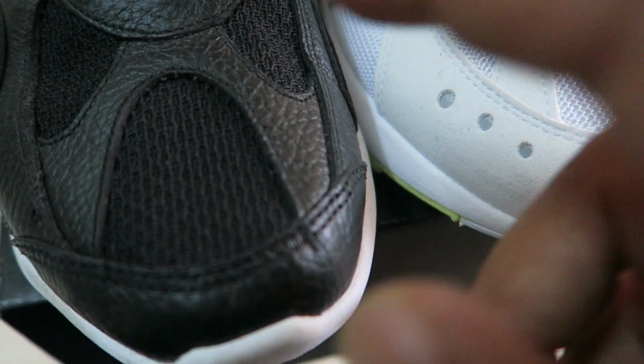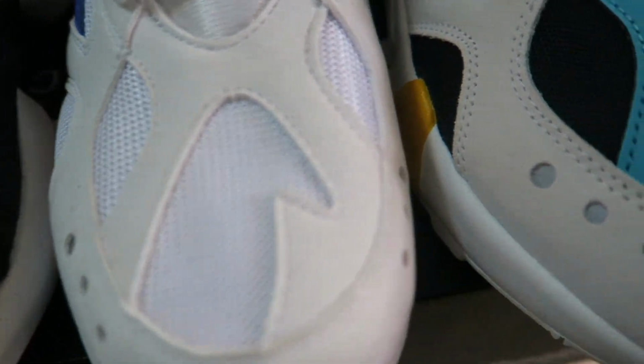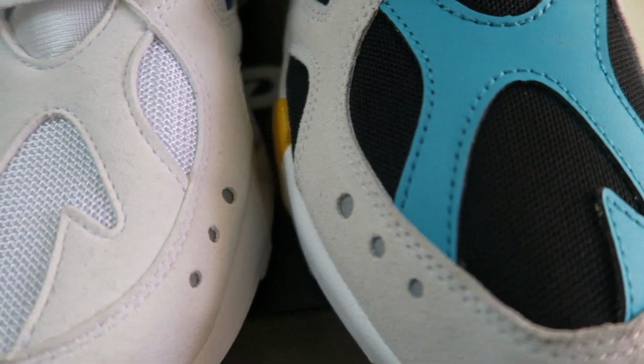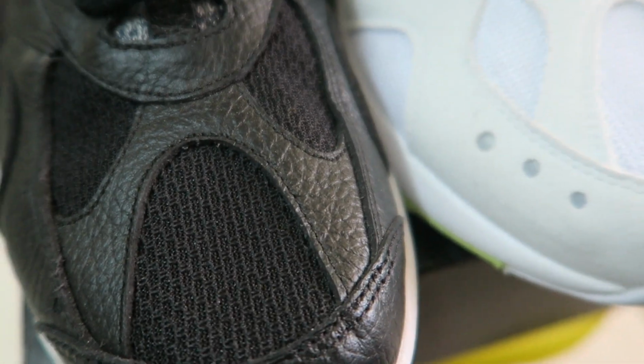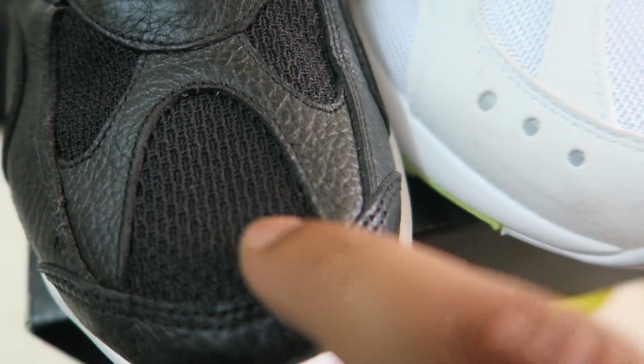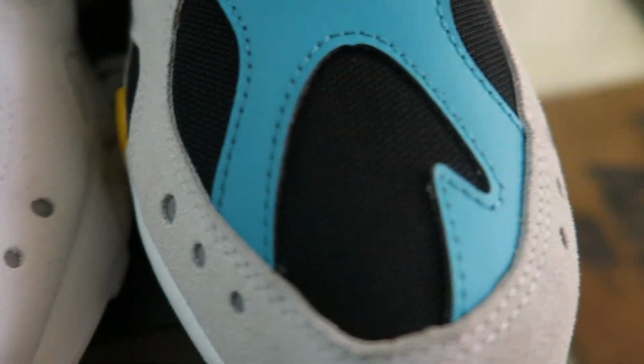Remember how in my previous video I said the Oplite has a toe box that's very similar to the Aztrek? Do you see what I'm talking about? It's got the same nylon mesh and leather paneling, except that the Oplite doesn't have this peak over here like on the Aztreks.